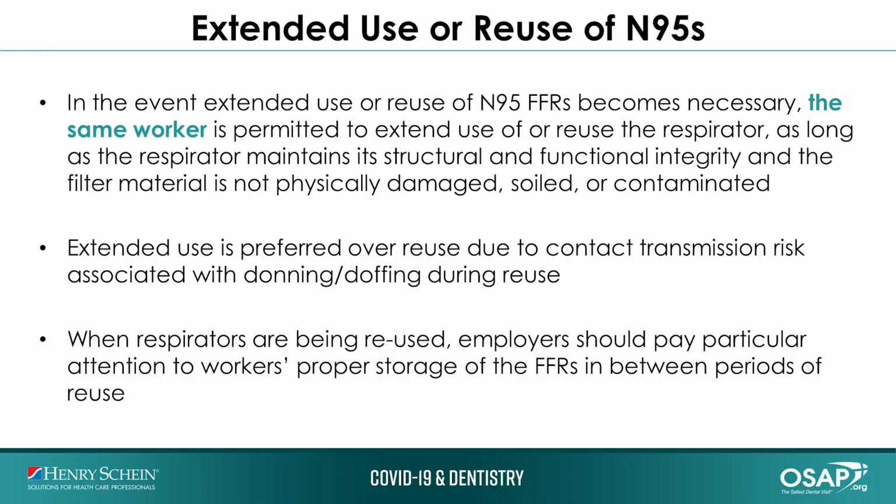This is not something that goes into lab coats. This is not something that goes into pockets. This is something that really should go into a labeled paper bag and stored safely.